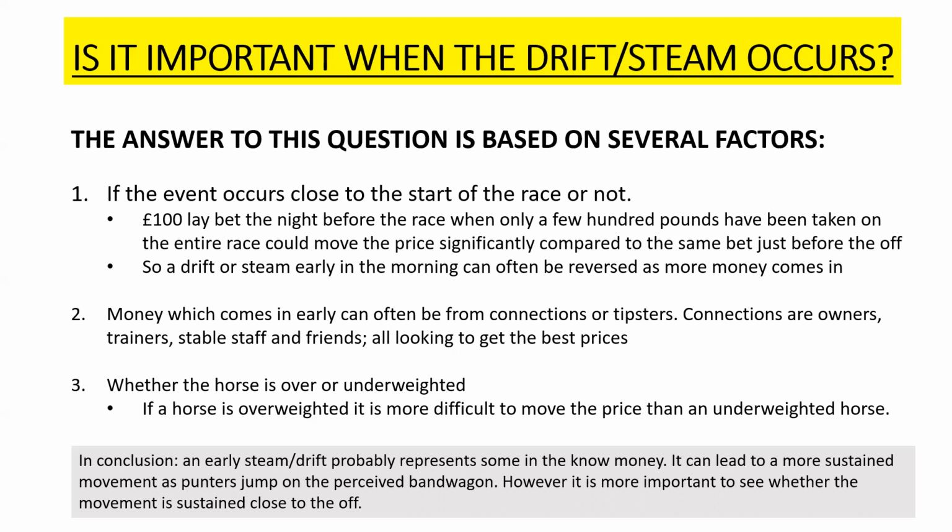their price than underweighted horses. So that's just a fact, and so if you look at a horse and it's very, very underweighted in the marketplace, then a movement either in or out is less important or less significant than if it's a highly overweighted horse and it goes in or out. Okay, so that's, again, something to look out for.